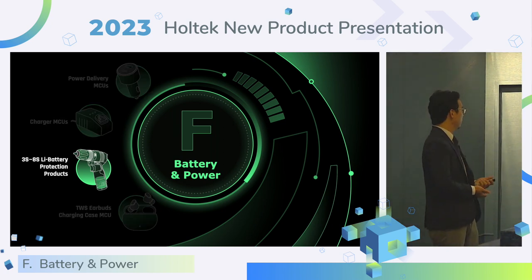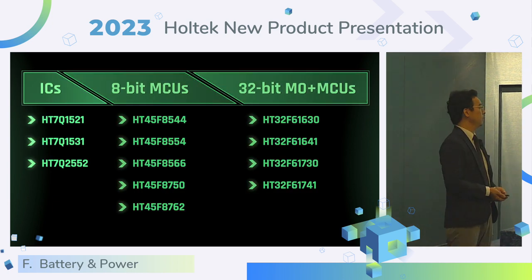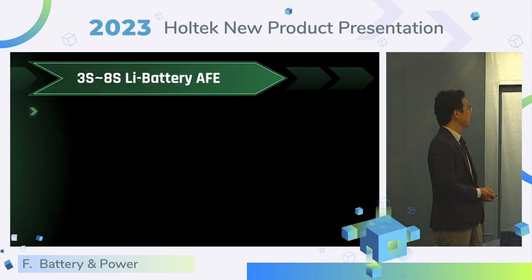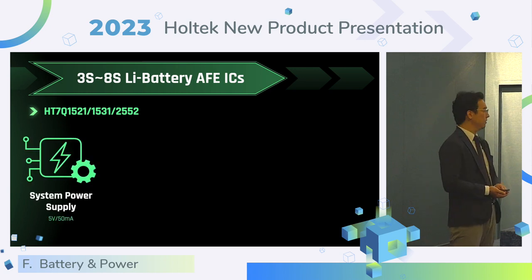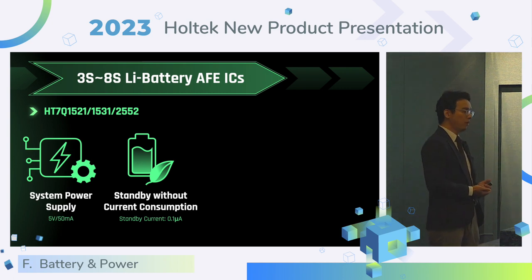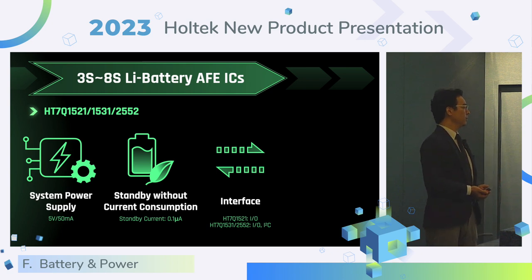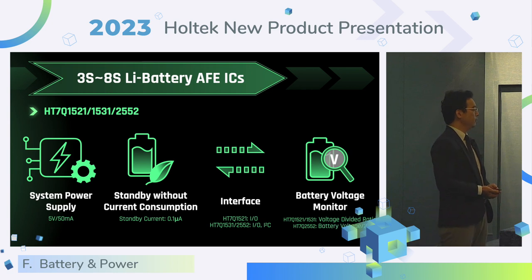And next is 3-to-32 cell lead battery protection products. There are three families in this group, starting from AFE IC. There are three new products in AFE IC. And because the AFE IC is designed to be used with an MCU, it integrates an LDO inside, which has low power consumption during standby mode, 0.1 microampere. And for 1531 and 2552, they have I2C interfaces because they have more resources. And respectively, they have different battery voltage monitoring methods.